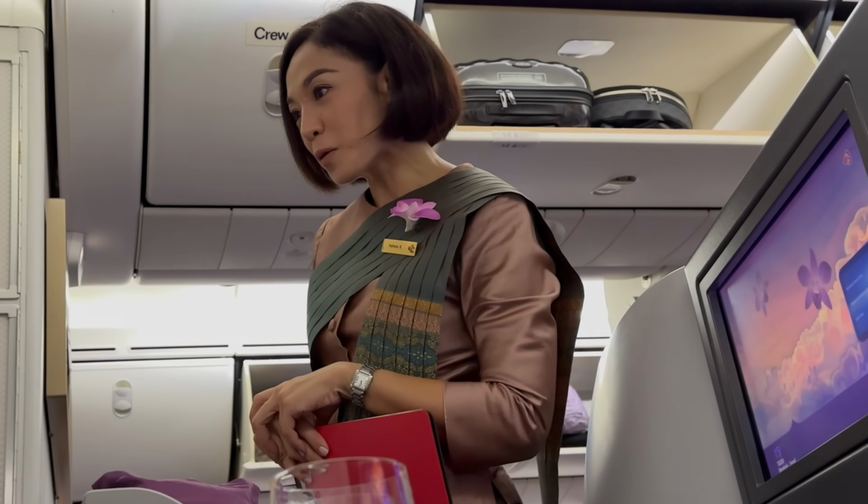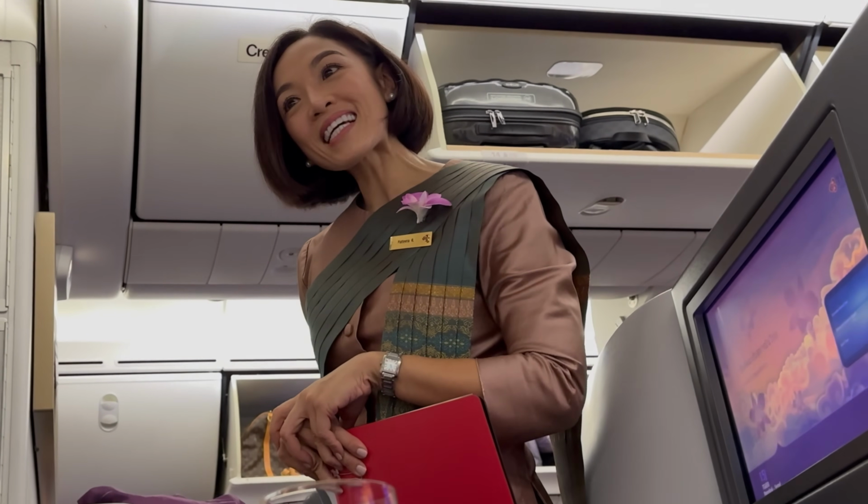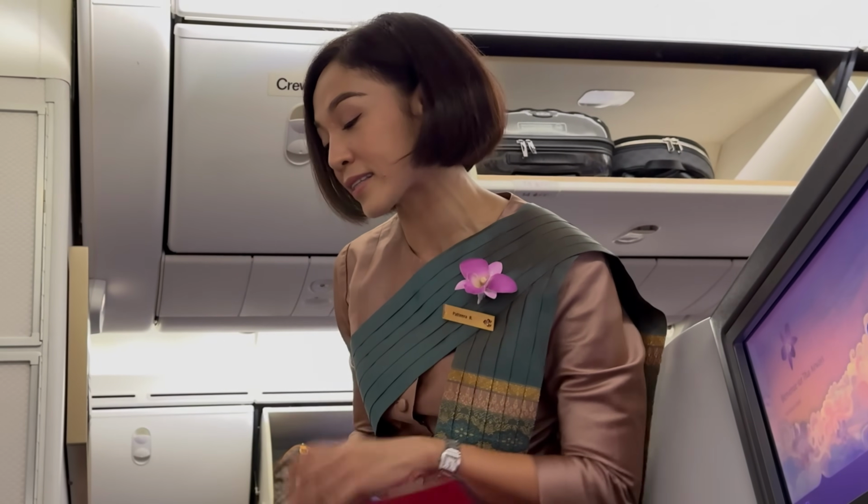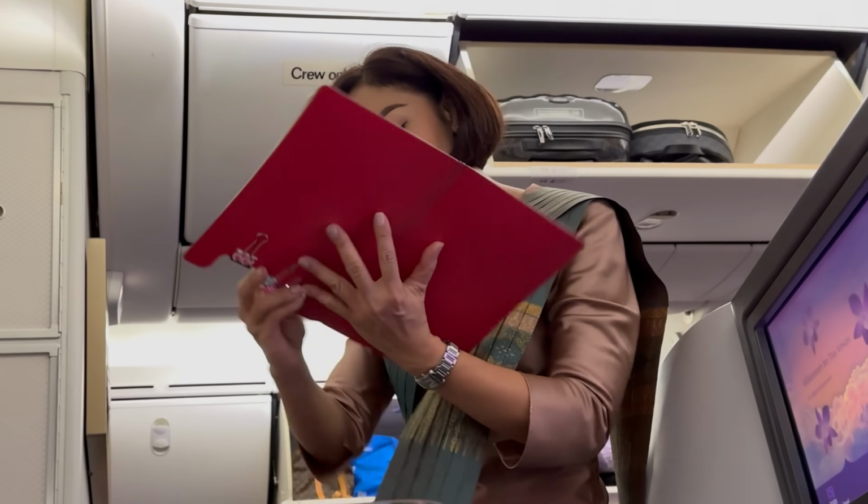I really liked the personal welcome before departure. The cabin crew let us know about the meal options, flight time, and lavatory's location. It was a very nice touch and quite professional.